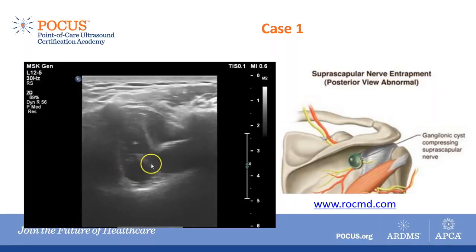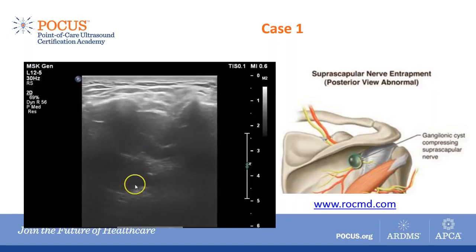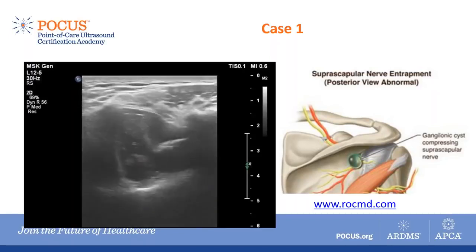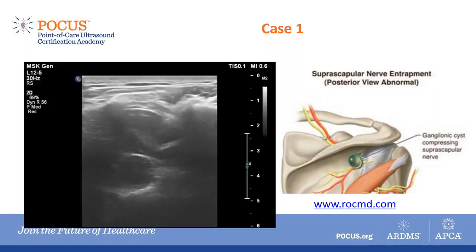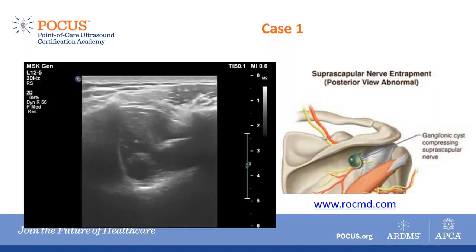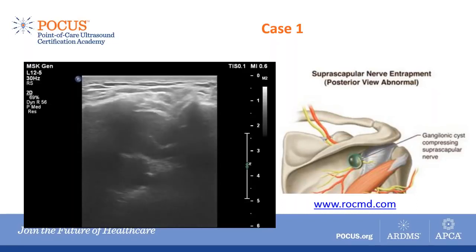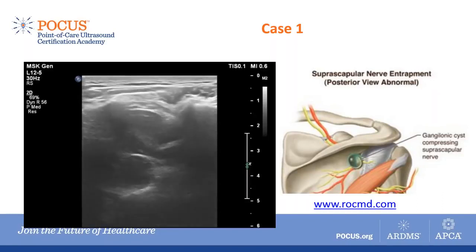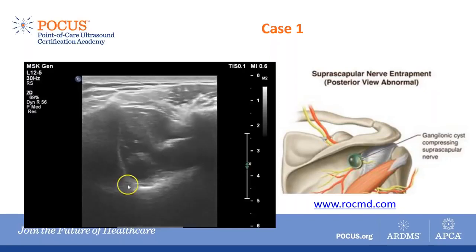I then look at the literature to see what I can do as a physio, but it's pretty clear that there's very little I can do to get this patient better. So this condition falls outside of my scope of practice, and in this case I have to refer him to the general practitioner. Then the next case.